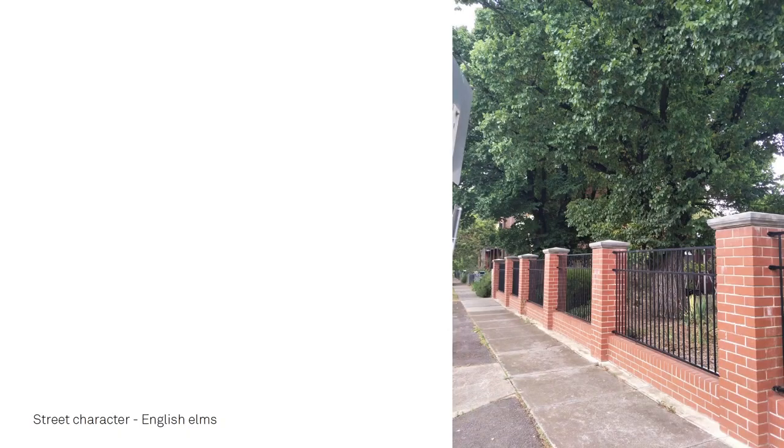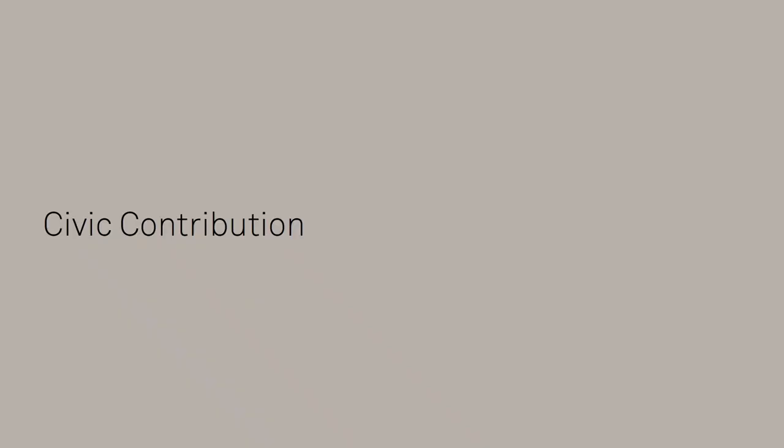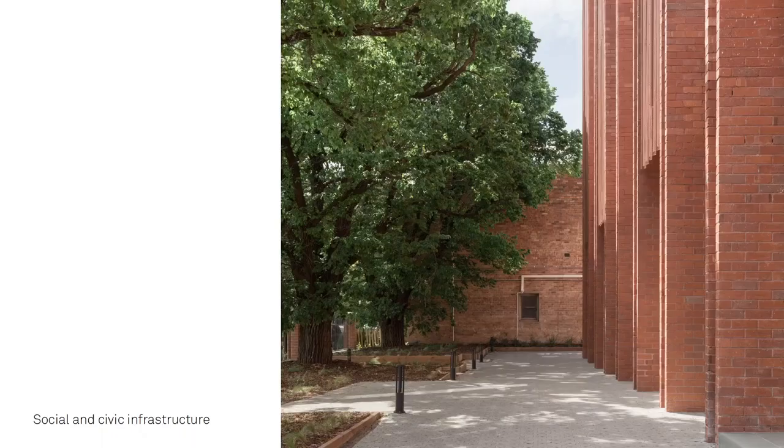The entry to the school is off Hotham Street to the west, characterised by four significant 120-year-old English elms planted by students back in the day as part of the once popular Arbor Day. The school is located immediately adjacent to the T.A. Cochrane Reserve and a council-run tennis club, and as with most inner-city Melbourne schools, the site is small for the number of students that it accommodates and is nestled in amongst fine-grained residential neighbours. From here, I'm going to present the design under three broad themes: civic contribution, sustainable goals and teaching and learning model.